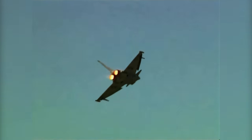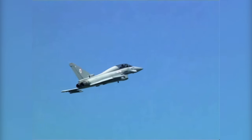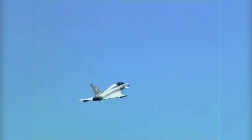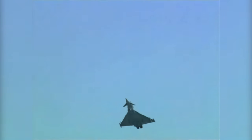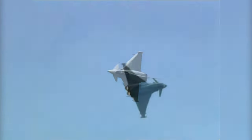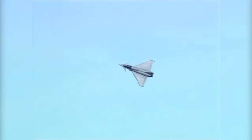The Typhoon uses very sophisticated computer-driven fly-by-wire controls that keep the pilots from making errors. Still, it's the man at the controls who must ultimately make the final decisions. One of the most interesting features is the Typhoon's automatic voice control system. This allows the pilot to literally tell the aircraft what to do. They can ask the jet to move right or left, or up or down.